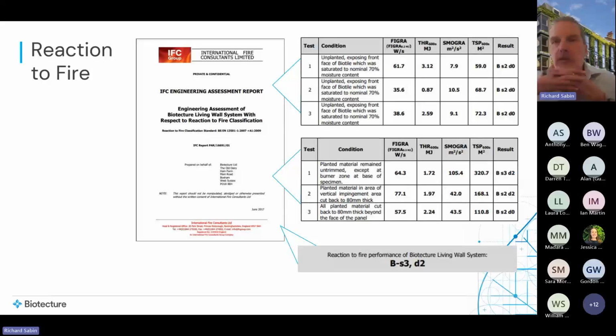The BioPanel has undergone a full engineering assessment with regards to reaction to fire. As a living cladding system, BioPanel, like every other living wall system, is what's called a non-conventional material from a reaction to fire point of view, and therefore it's not possible to get a fire certificate against the system, which is really unhelpful actually, for a number of reasons.